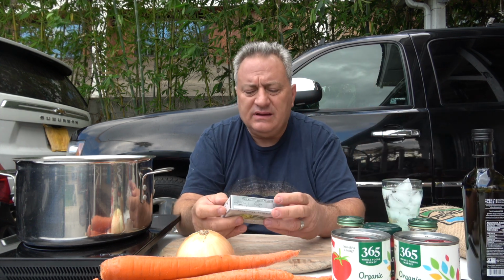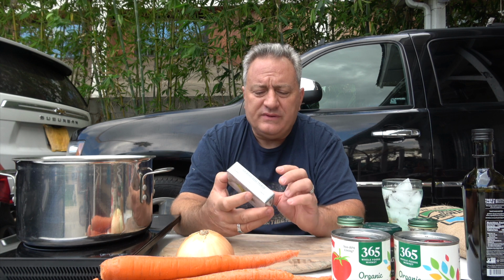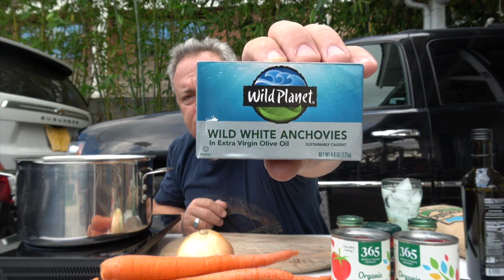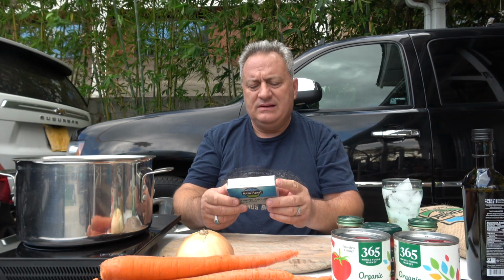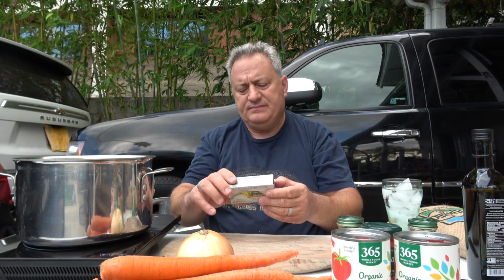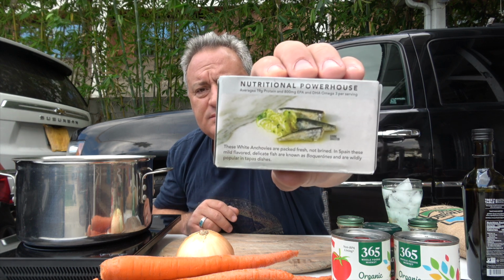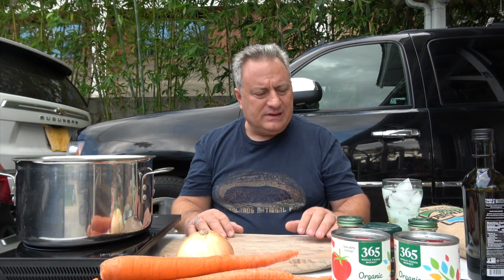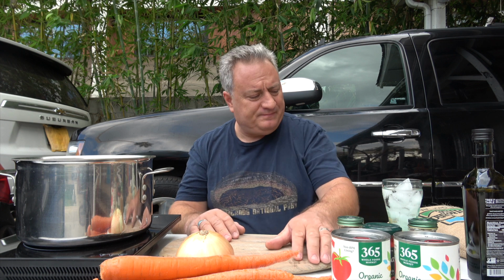Also, with lentils, I like to eat some white anchovies. These are wild caught. I like this brand. Big fan of anchovies. You know, when I was a kid, I wouldn't even try it. I'd hear anchovies and I felt like it was a disgusting thing. You gotta try it, and eat it with nice bread, a little bit of olive oil, maybe even an appetizer type of beverage.